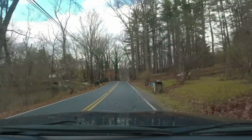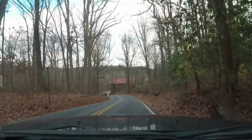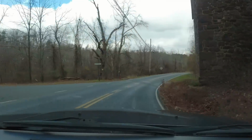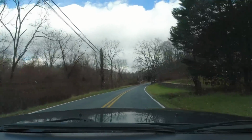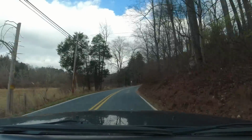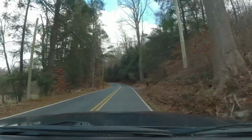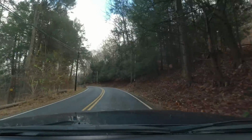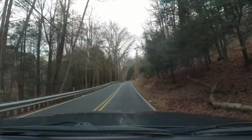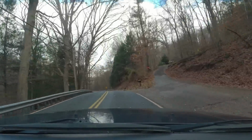Yeah, this is the wooded section, I remember. Oh, look ahead. Look at that beautiful old barn down there. Stone barn. Could live back here too, up here in the woods.